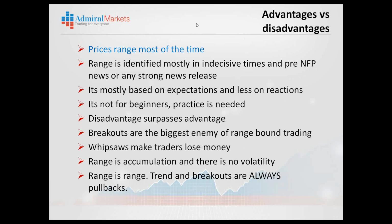If you want to be a trend trader, you will expand your skills towards trend trading, right? So those two things are completely different. For me, and this is my personal opinion, the disadvantages surpass the advantages. There are many disadvantages in between, and for me, I'm not a fan of range trading.